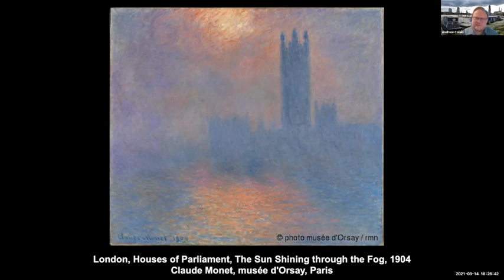He liked to come in the autumn and winter to see the famous London fog and the light effects that cause. So you've got the rising sun shining through the fog and reflected off the river to create these wonderful, swirling, colourful effects.